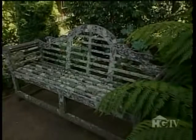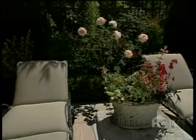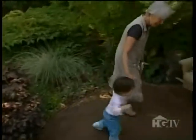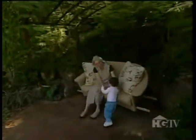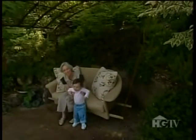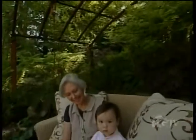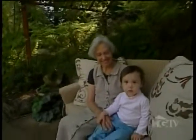The weathered bench is just one of many seating areas that Shelley has designed in her garden. She's just made a special one for her granddaughter, Sarah. We have a brand new granddaughter, and she's 20 months old, so we had to have another location in our garden to be photographed in a special place. That will be her place through the years to be photographed.